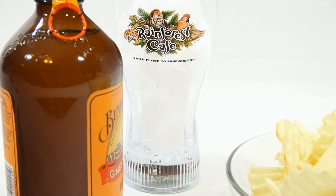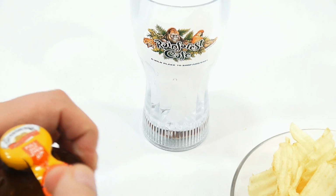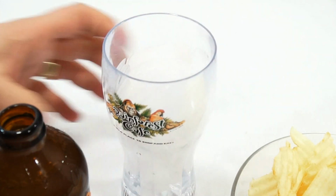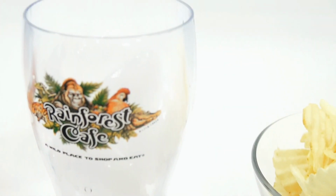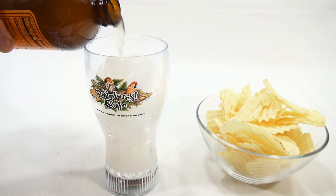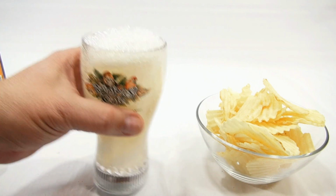So let's see. Special instructions on the top. It says pull out, okay, and then up. Ooh, it worked, but I lost some. Let me get this in here. And let's take a look as it pours through my glass. Here we go. I like the sound of gloop, gloop, gloop. Ooh, nice to the top. Let's sniff some bubbles.